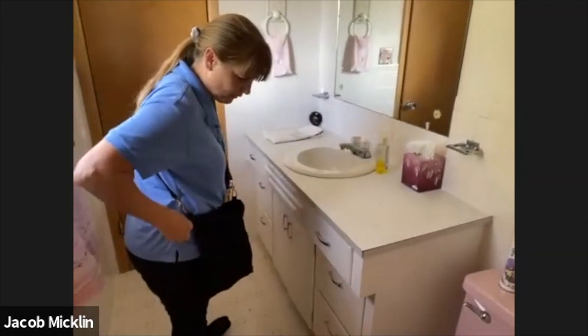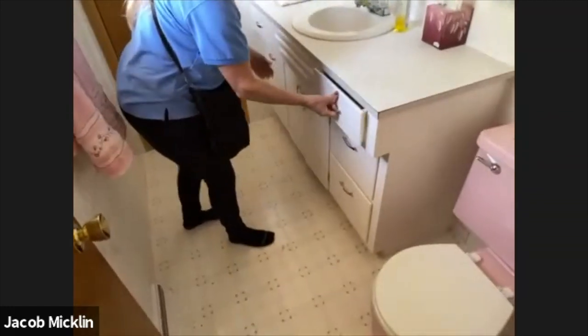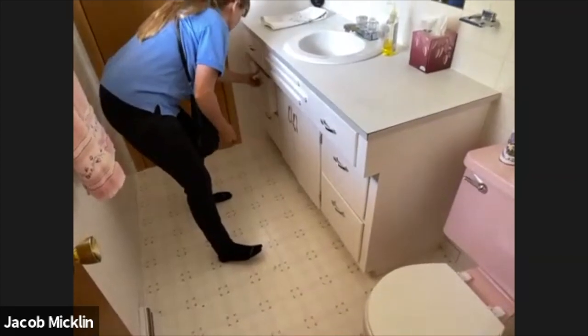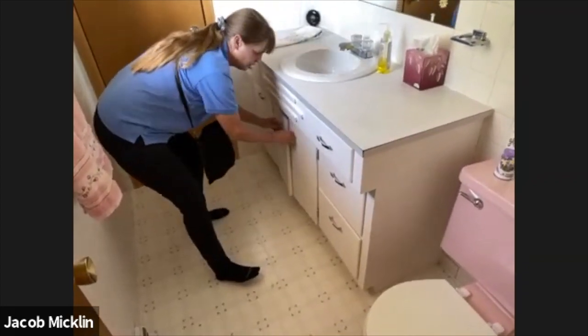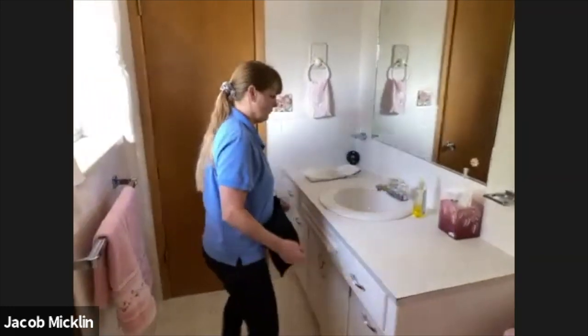I'm gonna note that the floor is vinyl, rolled vinyl. And I'm gonna test all of the floors to make sure they work as they should. Don't have to get crazy about it. Just make sure they don't fall out when you touch them.